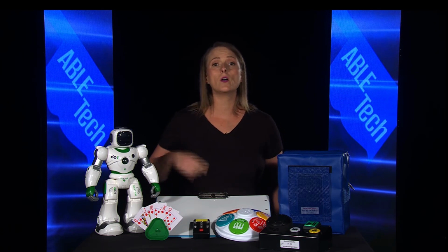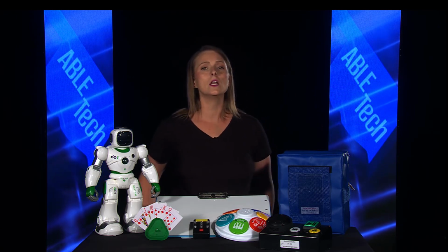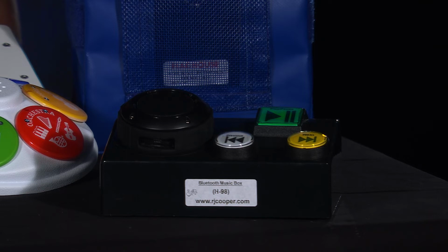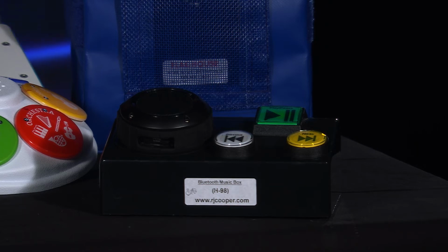The first of our high-tech AT is the smartphone tablet music box, which uses Bluetooth technology to allow people with physical and cognitive challenges to control their music from an electronic music source. This music box is controlled by 3 buttons with audio output emitted from a built-in Bluetooth accessible speaker.